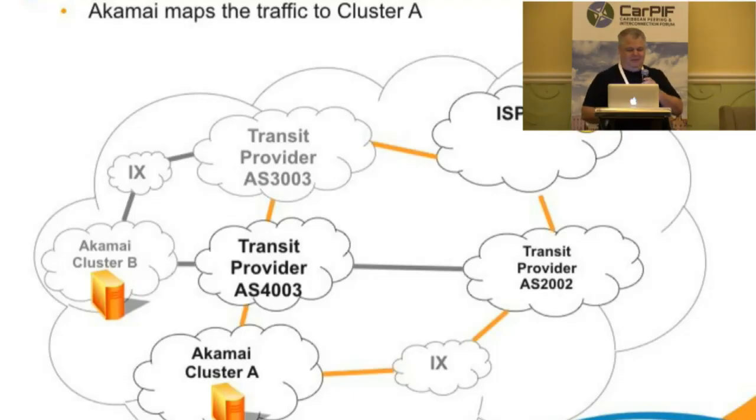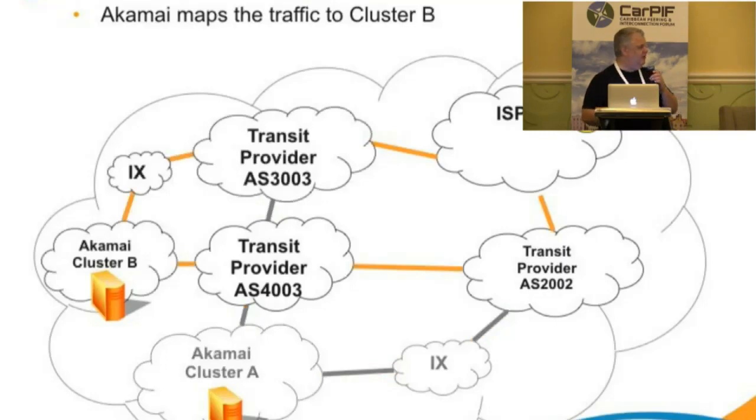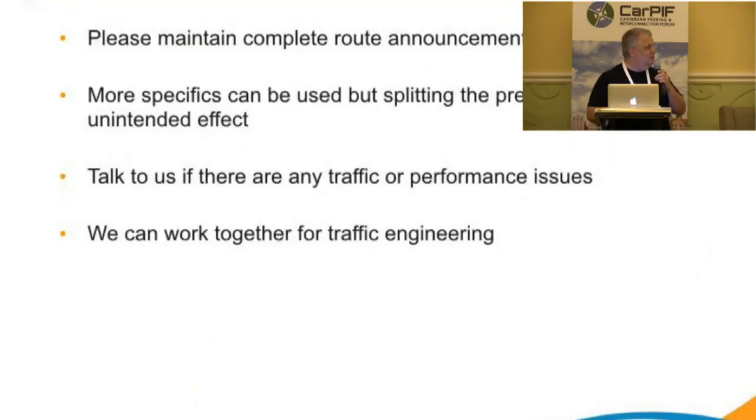Before Akamai maps the traffic to cluster A, things look like this. Everybody's mostly happy. After the mapping system refresh, it starts to look like this, and things are a little bit less optimal, and you'll notice that cluster A is no longer getting utilized. So, in short, please maintain complete route announcements.